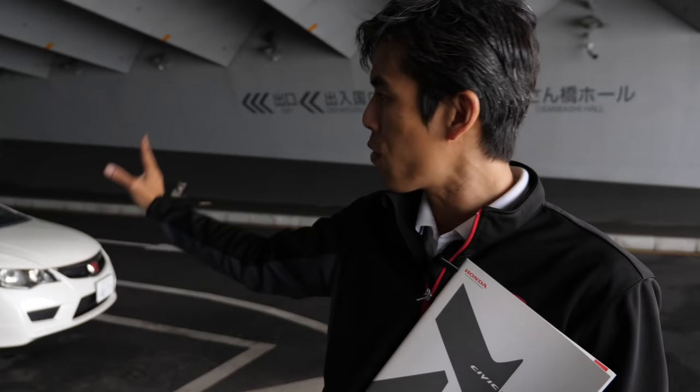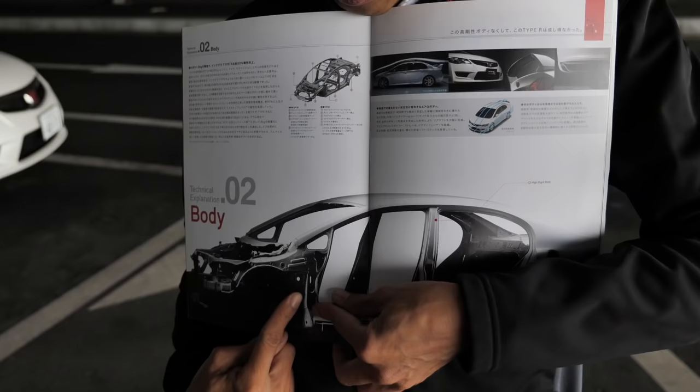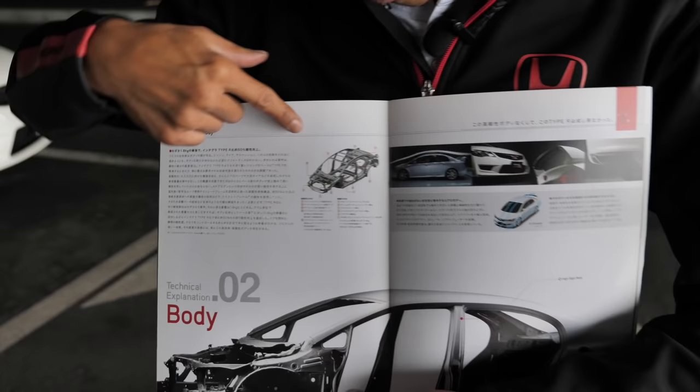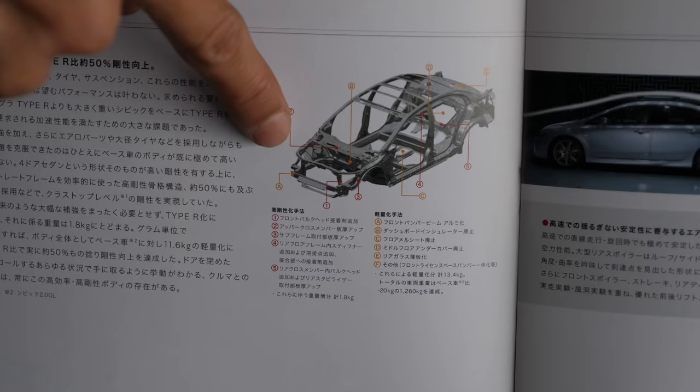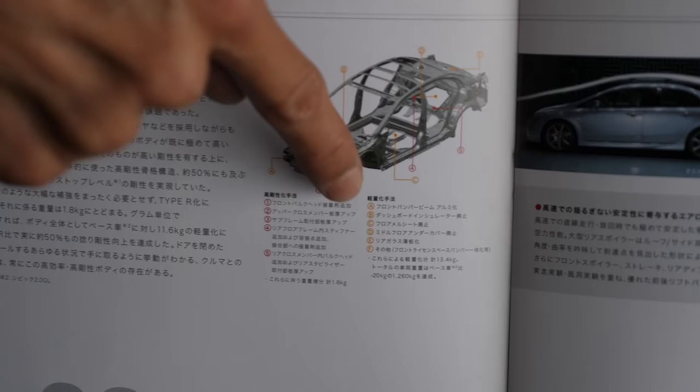So you have the body in white, which means it's just the bare body shell, the strong triangle point. And over here, it's very extensive and it lists all of the special body welding, seam welding, all the reinforcements done to the actual body shell. It lists down here on this side, all of the additions. And on this side, it lists down the things that they've removed to save weight from the car.